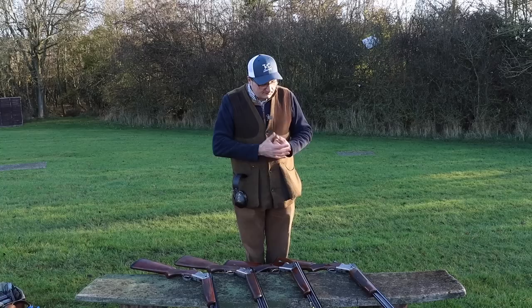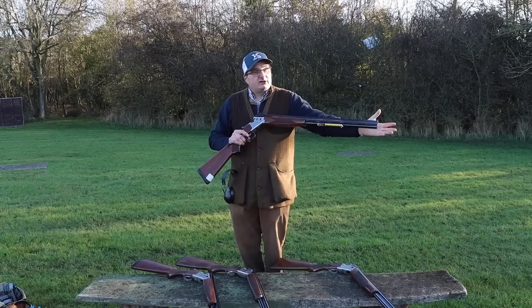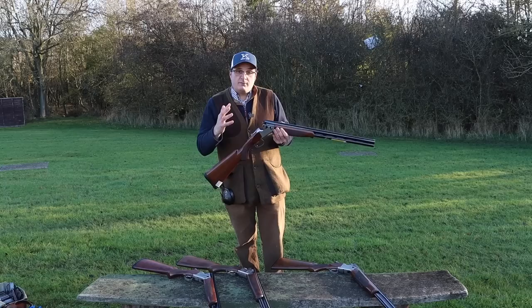They've got it all right, they're very similar, they've all got recoil reducers on them, they've all got ventilated barrels, ventilated ribs, comes with chokes, ABS cases. They come in the game format, they come in the sporting format, but they just keep on going.